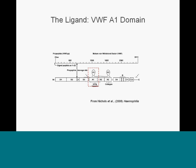What I've shown so far is basically a general mechanism, but specifically what we're interested in is a molecule called von Willebrand Factor, and we're interested in evaluating monoclonal antibodies that bind to a part of von Willebrand Factor which have antithrombotic potential. So we are, after all, a blood center here, so we're interested in how we can prevent an occlusive thrombus from forming, which would lead to heart attack, stroke, pulmonary embolism, and those sorts of things.